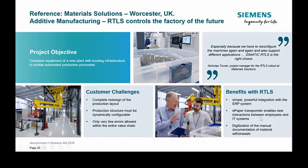So again, the benefits that we see here were the integration that we had with our ERP system. The e-paper transponder allowed us to have the interaction between the employees and the IT system, and of course, from digitalization, for going to a digital world and IoT, we could digitalize the manual, so there's no paperwork on the shop floor. It's all electronically manual.